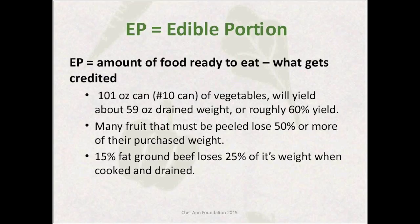And if you're using ready-to-use products such as shredded carrots or diced onions, you do not need to worry about AP versus EP. The food buying guide gives you the yield, which we're going to review right now. And so you'll find out how to find the yield in the food buying guide, where I found out that the yield on a green pepper is 80%.